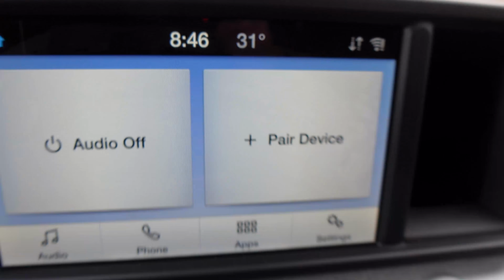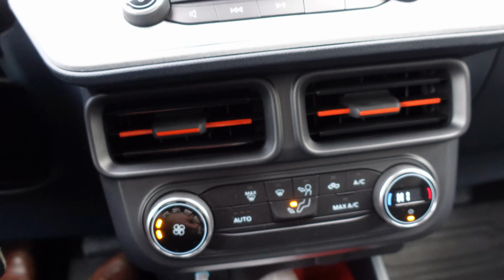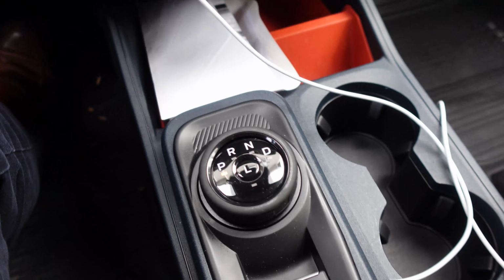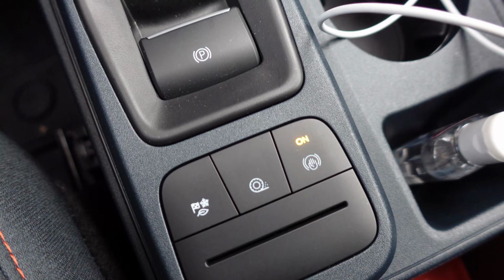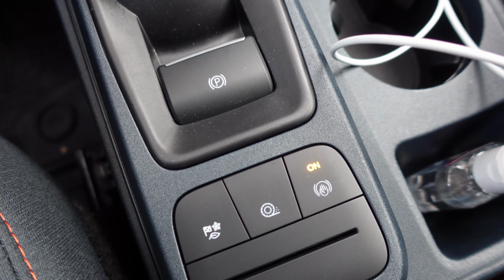31 degrees, not happy about that. Coming down again, single zone climate control, no heated seats on this model, a lot of storage space. USB-C and regular USB. We've got the rotary transmission dial, parking brake. We have auto hold, so when you're at a stop, you take your foot off the brake and the car holds it for you.